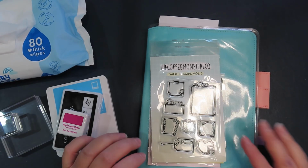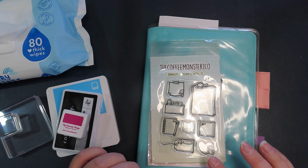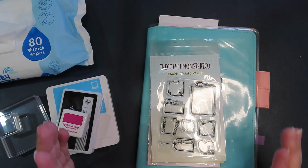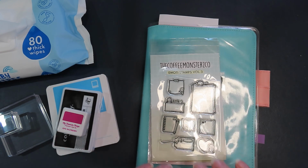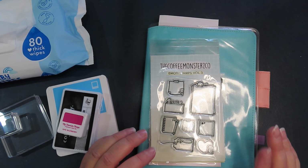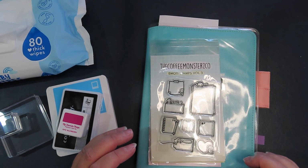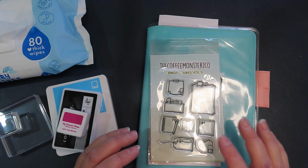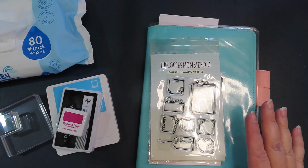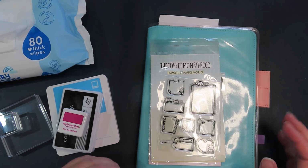Helen opened up a pre-order to order stamps. She has 6 stamp collections, but there were only 5 available to buy, and I ordered 3 of them. The other 2, and I can't even remember what they looked like now, I didn't think they were applicable enough for me to want to go to the expense of buying them.